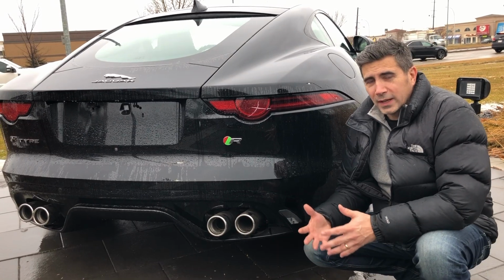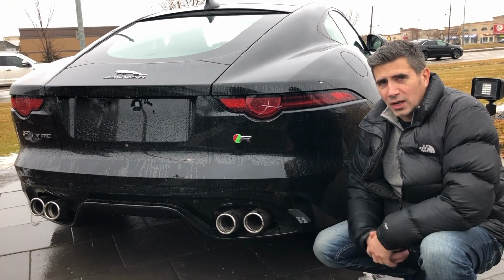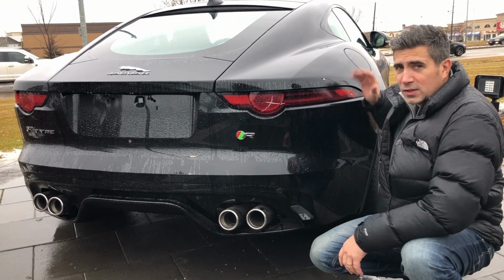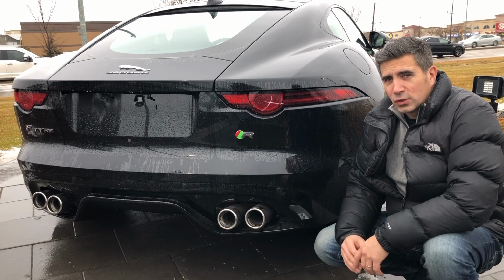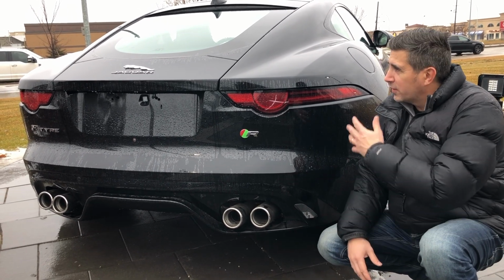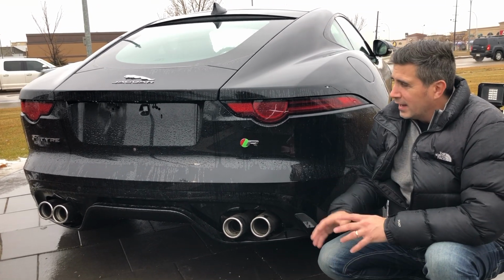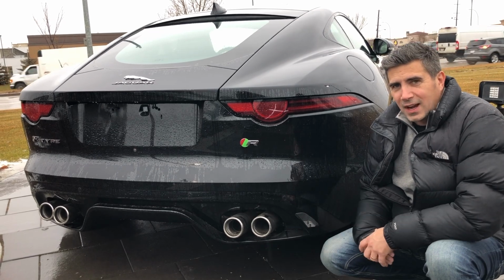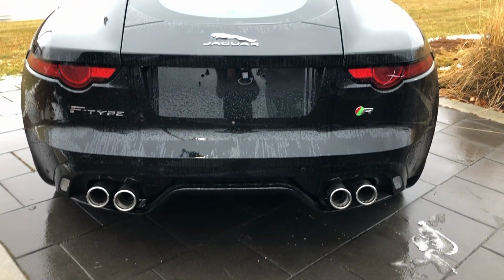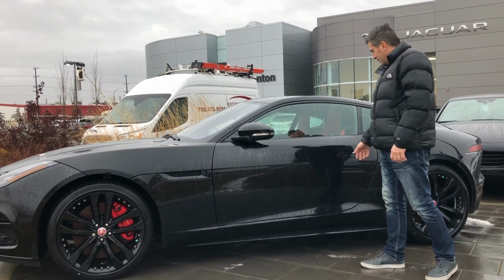The back end is really arguably one of the most appealing angles of these cars. We have the quad exhaust tips, and look at the flares on this car. From a distance, it almost looks 911-ish, but believe me when I say these cars look very, very aggressive in person with these massive flares, the cut-off rear tail, and honestly, one of the most beautiful designs in modern car history. And so with that said, let's go for a ride and see how this little kitty purrs.